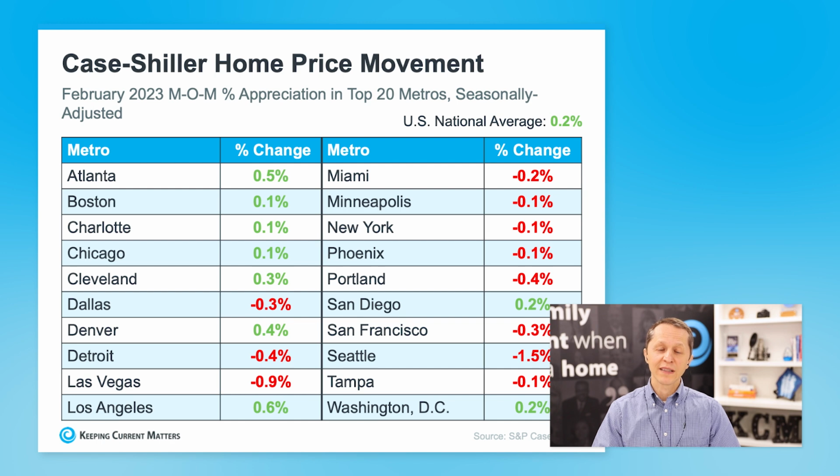So this is, to his point, after the seasonal adjustment factor was applied. And what you see here is a clear geographic delineation, right? You see a lot of cities like Atlanta, Boston, Charlotte, Chicago, Cleveland, Denver, Los Angeles, where prices month to month are rising. The ones that are seeing some price declines tend to be like Las Vegas, Dallas, Seattle, San Francisco.